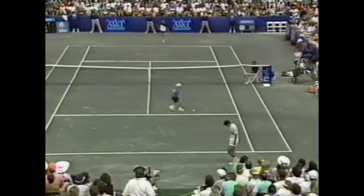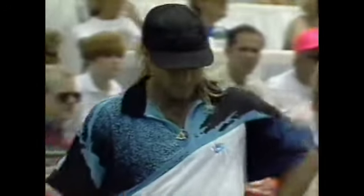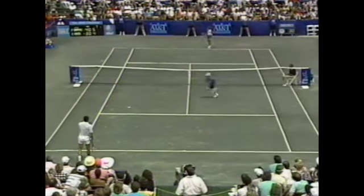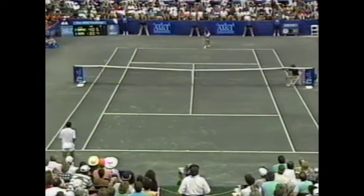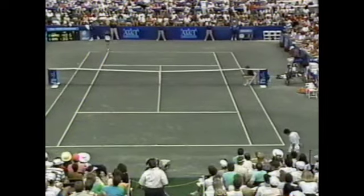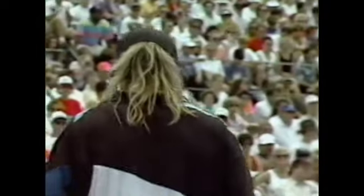2 good points back-to-back for Andre. Now it's set point at 30-40. Deuce. So Agassi has fought off 3 set points. That was an excellent second serve by Andre Agassi. A big point, got the ball in really deep to Pete Sampras' backhand, and Pete really couldn't do much with the return.